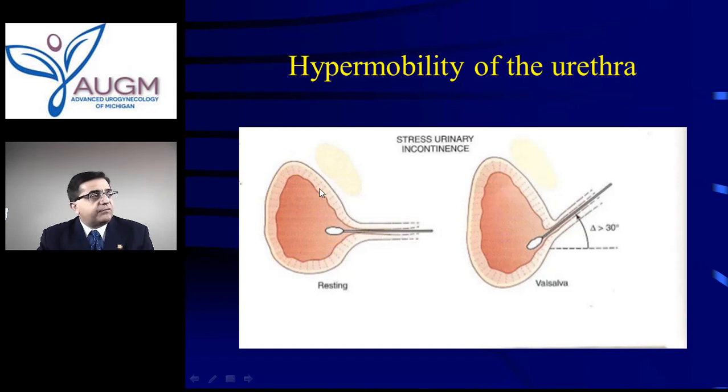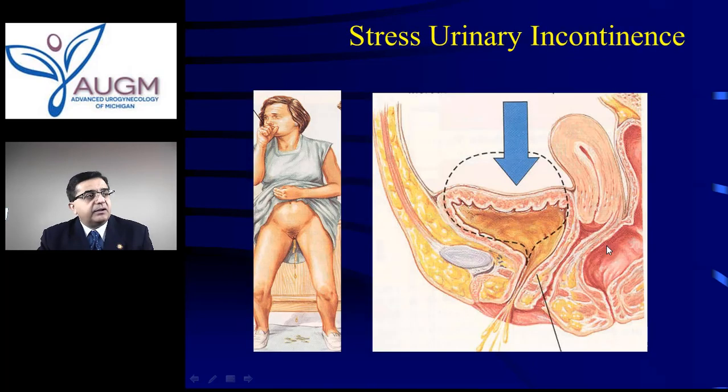So hypermobility is, for example, this is the bladder, this is the urethra, and this is the pubic bone in the front. So when a patient strains, the tissues should hold it in place and prevent this junction from dropping down too much. However, if the tissues have weakened, then the junction drops down significantly more, and if it is beyond an angle of 30 degrees to the horizontal, it's called hypermobility, and that causes urinary leakage.